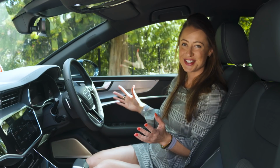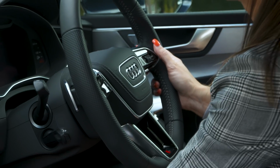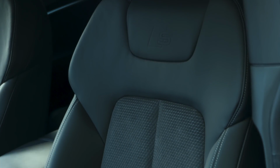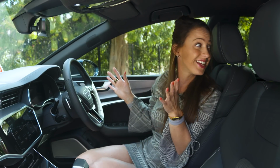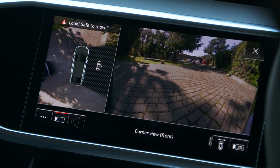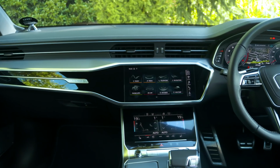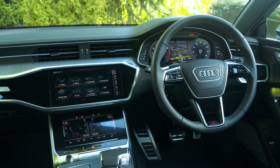It's easy to find a comfortable driving position in the A7 because there's plenty of adjustment in the seat and steering wheel for reach and rake, and four-way adjustable lumbar support to help you stay comfortable. In terms of visibility, it's great out the front, a little bit hindered out the back, but not to worry because you get a reversing parking camera on all models to avoid those parking prangs. Then when it comes to interior quality, the A7 is almost as premium as the A8 luxury saloon.